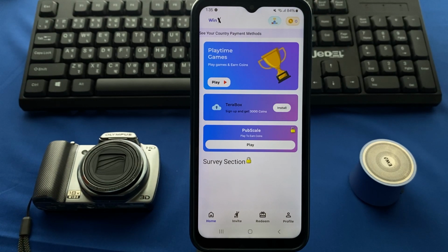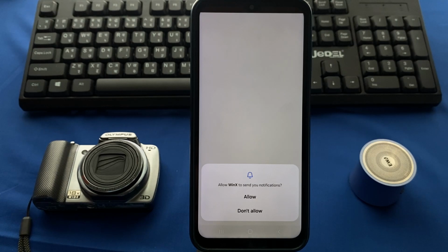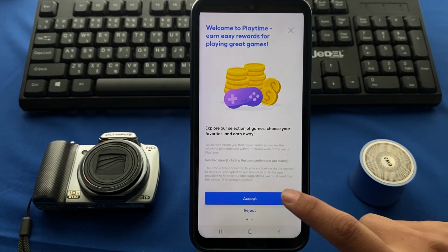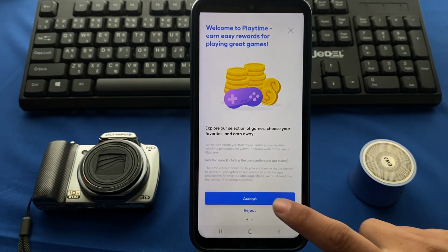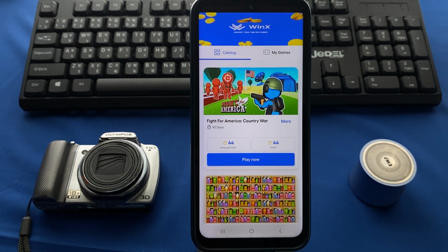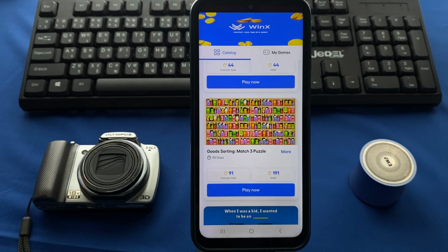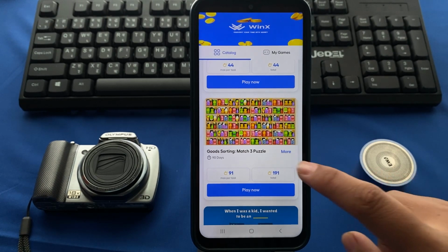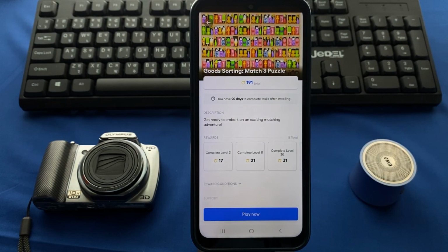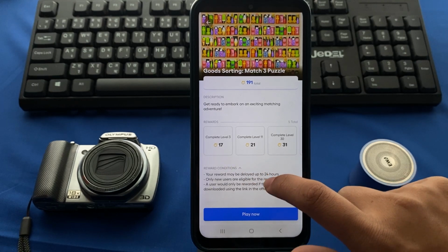To earn coins, you have to tap on the play button and tap on allow and tap on accept. And here you can see various games that you can play to earn coins. I'll select this one, and to see further details of that game you can tap on more. And here you can see the description of the game, the rewards of the game and the reward conditions also.